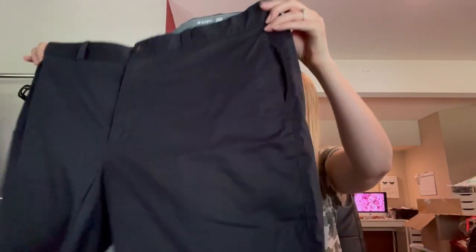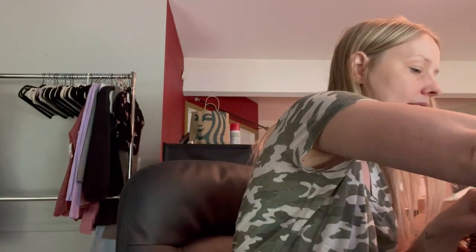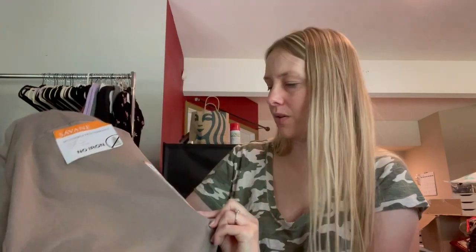Next, we have a pair of slacks, and these are another J.Crew item. They say they are a waist 38, and oh, they're shorts. They're just a little pair of chino shorts, navy blue. All right, and then another new tags item. This kind of looks like a cheaper brand, almost like Costco maybe, or JCPenney, something like that. I think this is Costco.